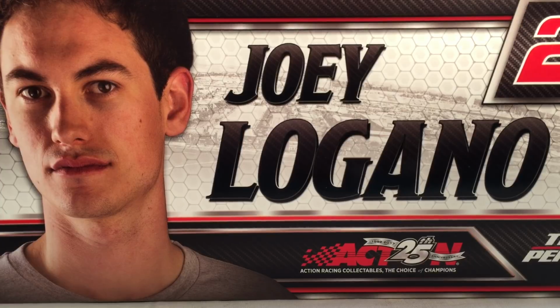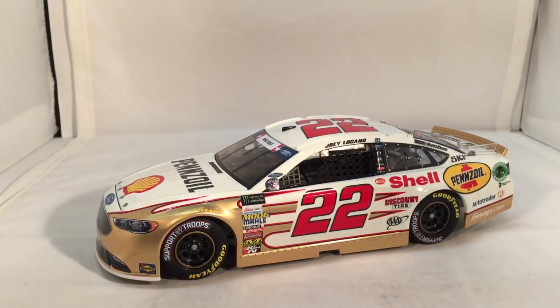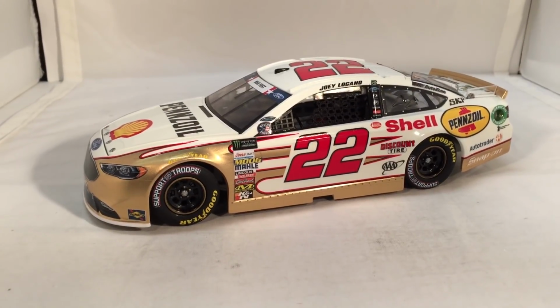Today we are going to be taking a look at Joey Logano's Shell Fuel Rewards Gold Status Ford from 2017. More specifically, a custom diecast of that car. Since this is a custom, obviously the box doesn't really matter very much, but I wanted a nice background, so there you go. And here is the car itself in all of its shiny metallic gold glory.